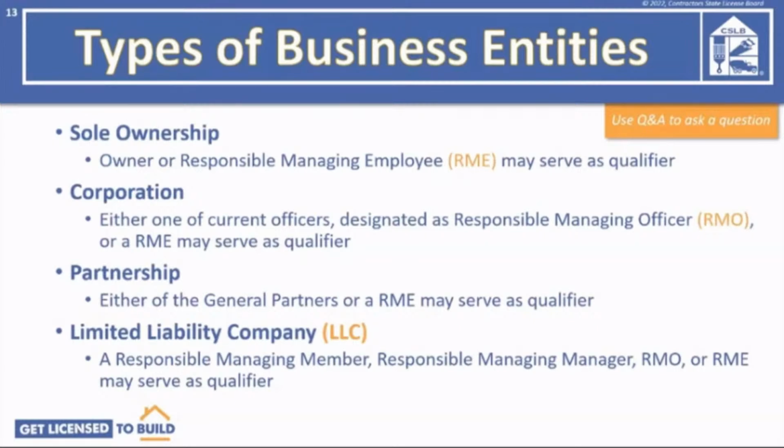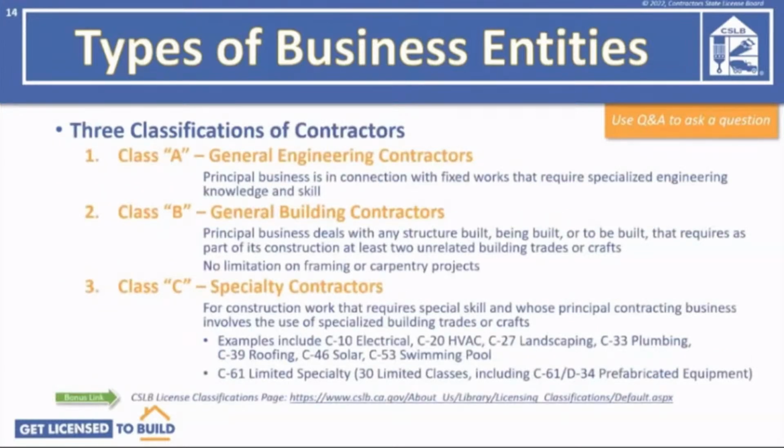About 1.5% of California construction companies are LLCs. Now let's talk about license classifications. A contractor's license can include multiple classifications, although you must select one when filing your application. While there are more than 40 license classifications in California, they all fall under 3 distinct categories.